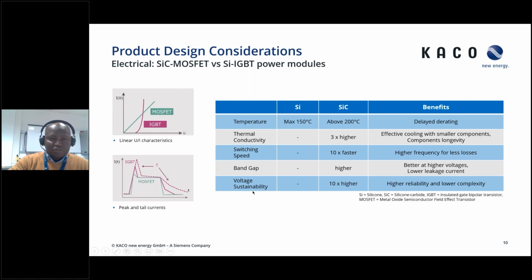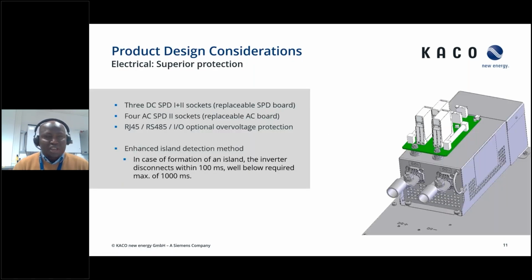Also, in terms of voltage susceptibility, it is 10 times higher. So there are a lot of advantages that the silicon carbide MOSFET switching capability gives us with respect to this product brand. Speaking of protection, like I said before, the product has DC SPDs type 1 and 2 sockets. This allows you to replace the SPDs in the field. Peradventure there is a lightning strike on the inverter, and I must emphasize here that our design concept makes it possible to replace the SPDs right in the field.